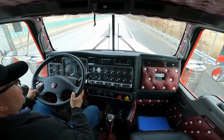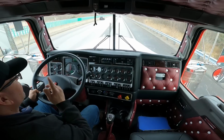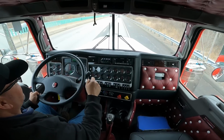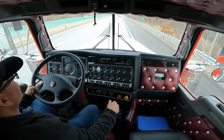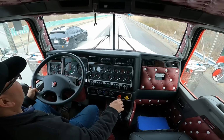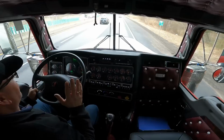Rides nice and smooth, quiet, everything seems to work. Got to take care of this governing situation. It's governed at about 68 miles an hour. The T800 wasn't governed, so that's going to be taken care of. When we get up to the dealer, we'll take a closer look at the truck. Really, for my first time, I can just look at it and see what I'm dealing with here.